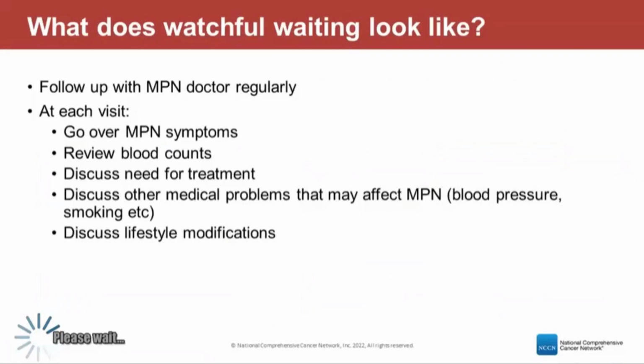So initially, it's important to follow with an MPN doctor or with a care team that is familiar with the MPNs and can follow your blood counts regularly. At each visit, what you can expect is to go over not just the blood work, because as we just learned in the previous slide, the blood work doesn't tell us the whole story, but also to talk about what are the symptoms that are going on.